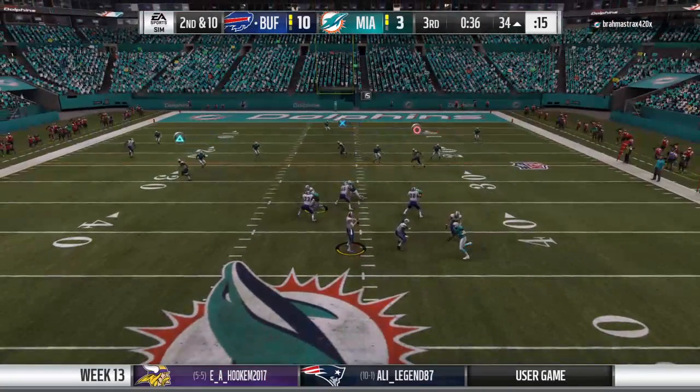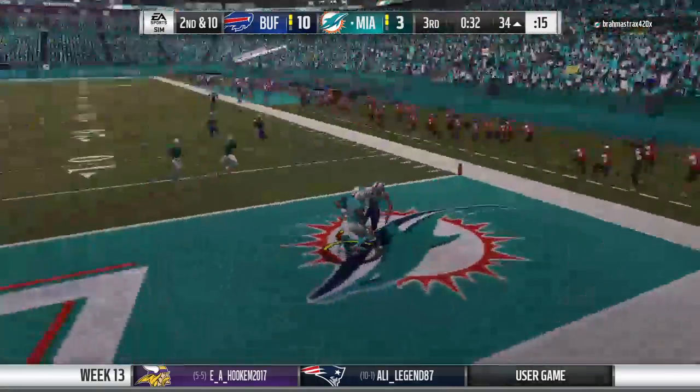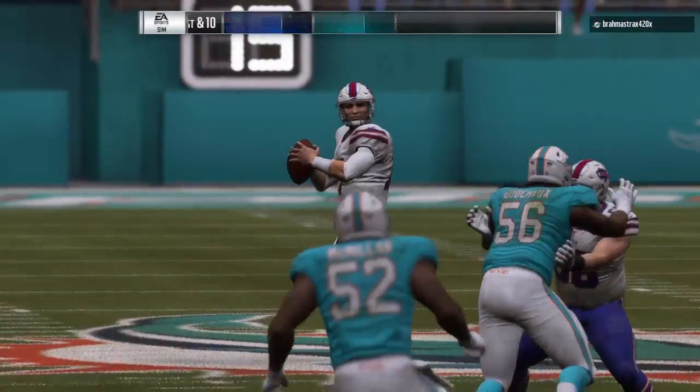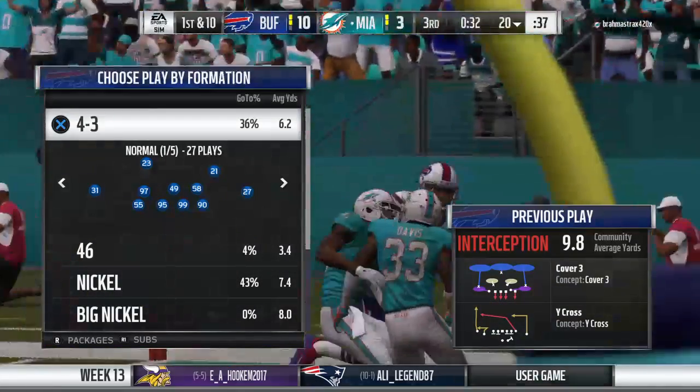On second down, here's Allen. Going deep for Benjamin. And it'll be intercepted. Picked off by Bobby McCain. And a big turnover there as his guys will get the football back.